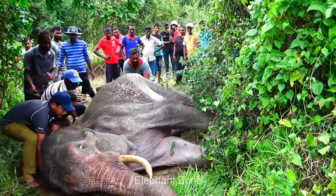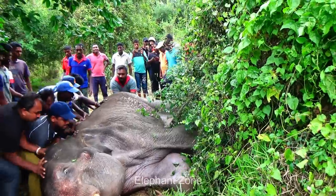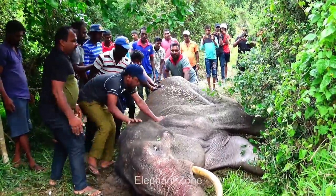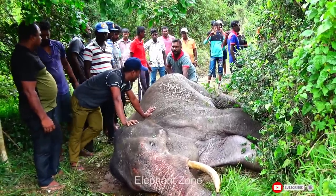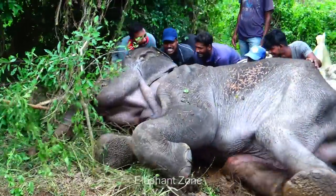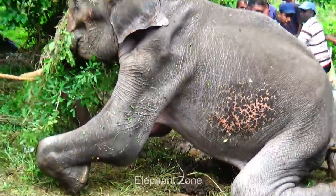Their next task is to help the elephant to rise up. The wildlife officers and villagers make a big effort to get the elephant on its feet, but they fail at it. This grown-up tusker must be around 4,000 kilograms of weight. So, if there is not enough support coming from the animal, these people will obviously not be able to get the animal up. After that, they decide to put a rope, give a little support, and try to get the elephant up. That method works.